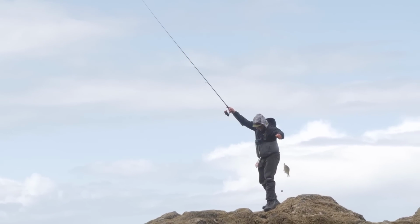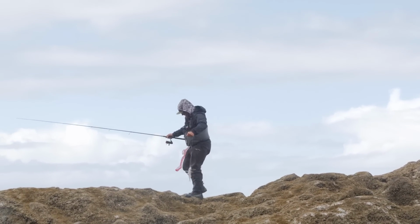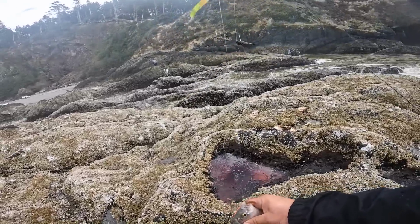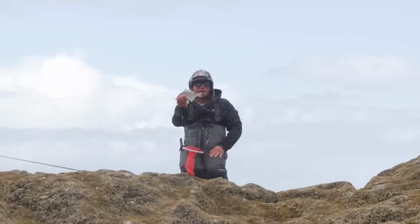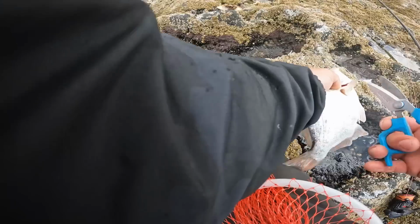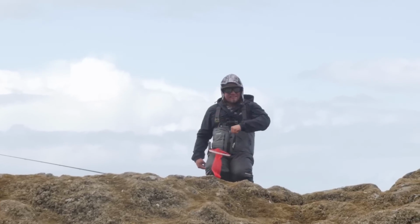I did it! I got one! Yes! Finally! Finally! Here's a surf perch, everybody. This is what they look like. Beautiful little guy. Perfect. He's perfect. Gonna give him just a quick little bonk. Cut his gills. Yes!